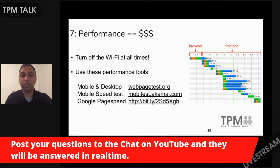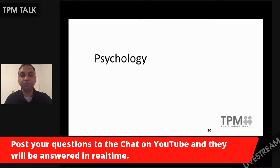One of the things which I make sure is mandatory, at least in my office, is that people do not just keep testing everything on Wi-Fi. The best way to test the product is largely on 3G. If it is working on 3G, it would definitely work on 4G and Wi-Fi. It will also make sure that we set the right standard for our users.